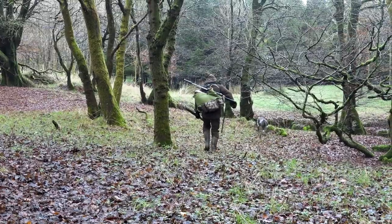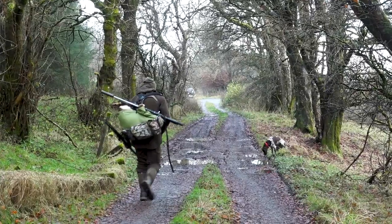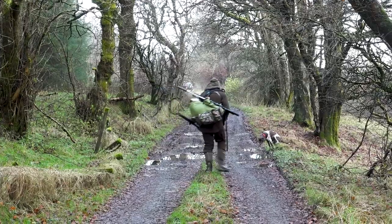So that was a young doe, nicely taken off the ground. So that's the start of the season. Good girl.